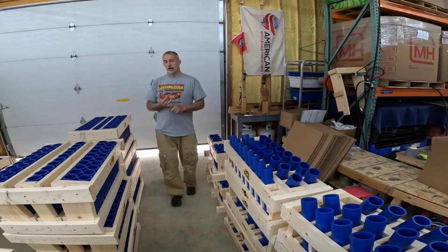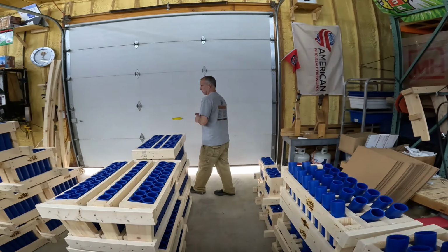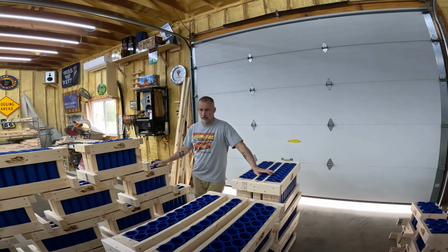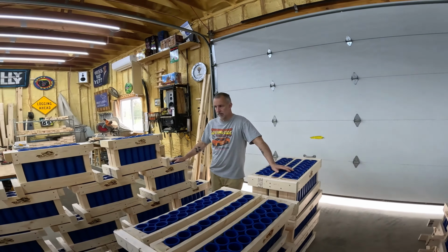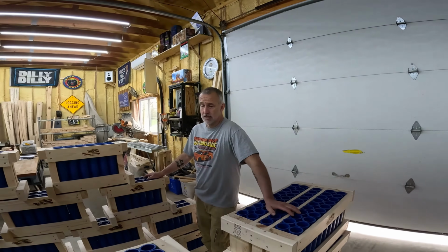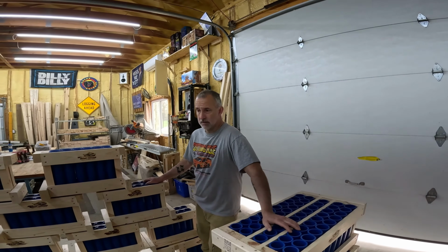21 Guns was born that way too, which is our salute to the troops rack. We have the Tail Gunner. I let the guy actually name that one. And 21 Guns, I think it was technically named by that guy too. So yeah, man, I'm fair game.